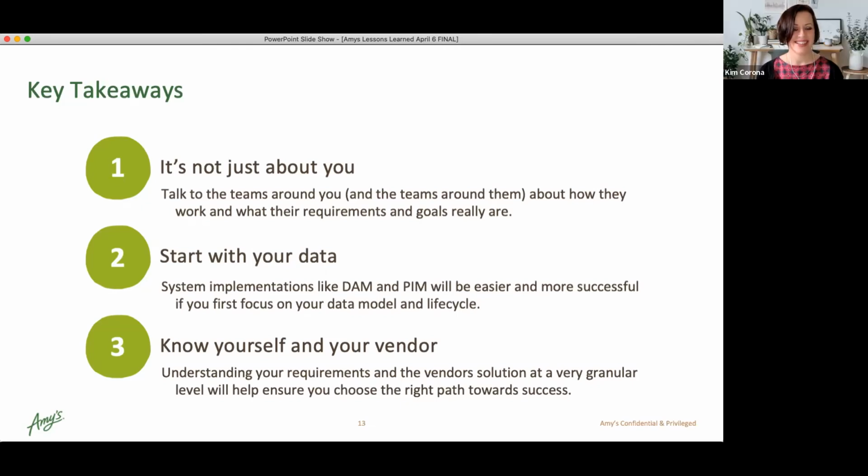I'd add to that first key takeaway: make it collaborative and collective. Don't go off by yourself into a room, close the door, and talk to somebody. Do that, but then bring everybody together. We use things called collective intelligence sessions and a tool called Miro, and bringing people together yields much more robust and disruptive ideas. Second key takeaway, start with your data. Kind of beating this drum again, I said it on the last slide. Start with your data before you do PIM or DAM. Both of them will go better.